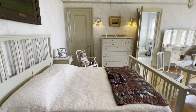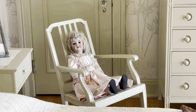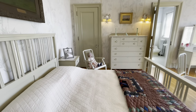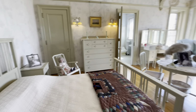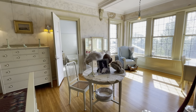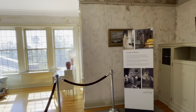I spy with my little eye. Love seeing those dolls. That's a Hilda. It's been a process. We've been working on it for a few years now. Beautiful. I like this room. Helen's room.